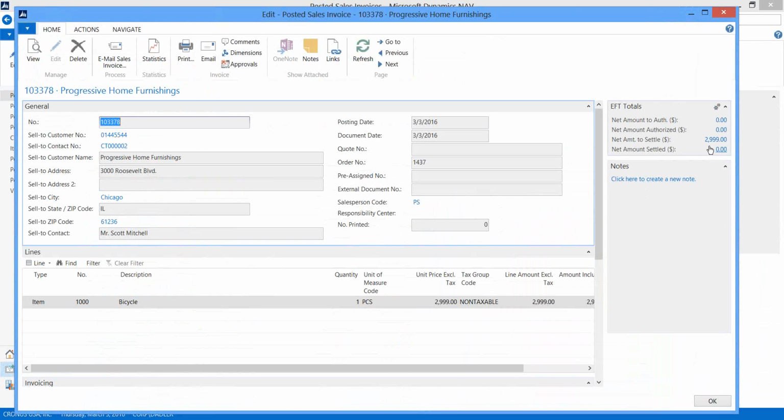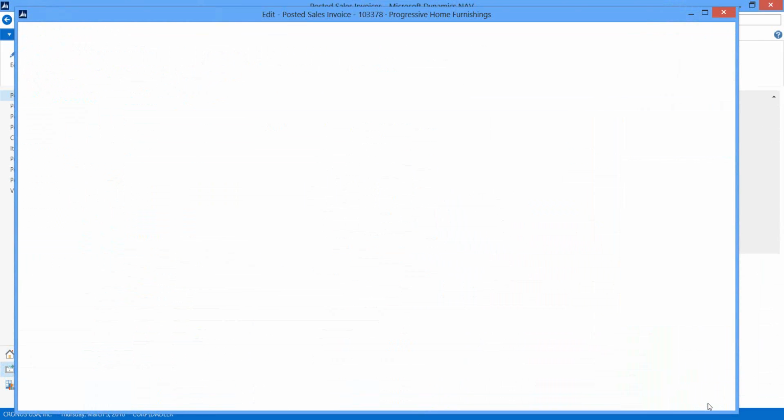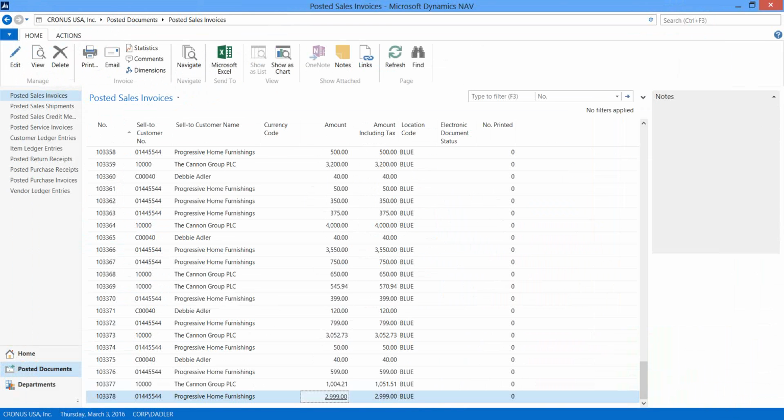You can set up a scheduler to pull our Connect server for any new payments, and this all just happens automatically. We'll see in a minute or two that when we get to our cash receipts journal, these payment application IDs are already going to be all filled in, so there's nothing a user has to do.